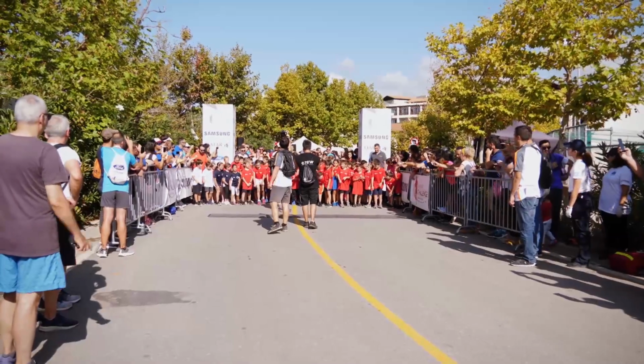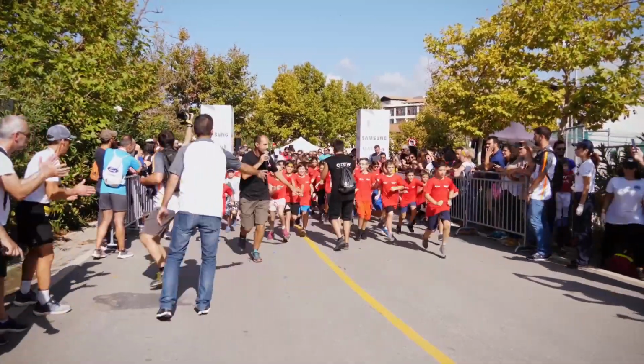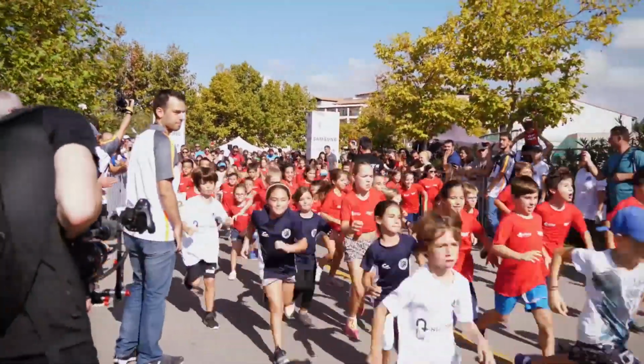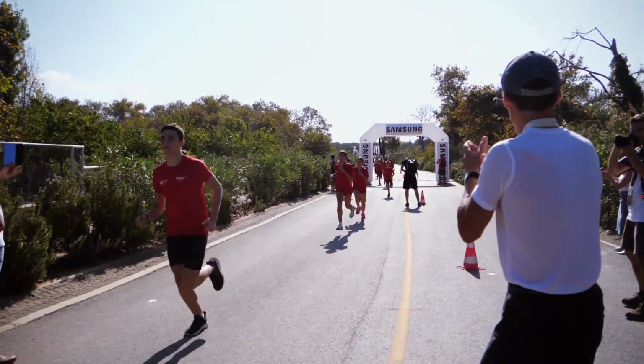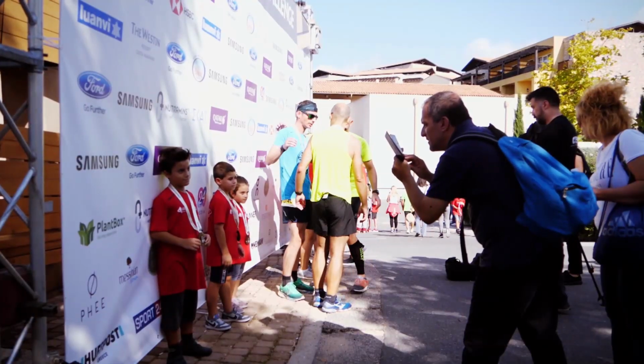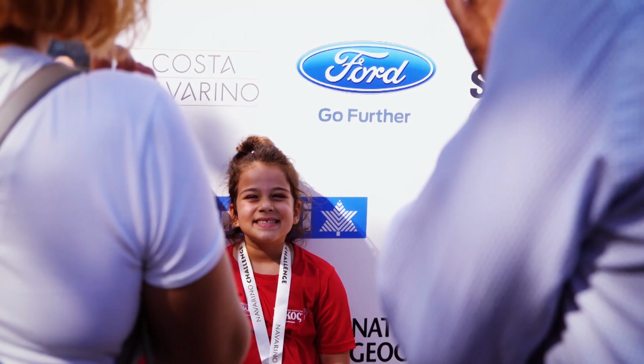Part of what I'm doing now at this point in my career is I'm trying to inspire others, especially youth, to become more active and live healthy, active lifestyles. And here at the Costa Navarino Challenge, we get so many kids coming. Parents bring their children, and I think it's a really good way to expose kids to the fun in sport. Most kids are told, as punishment, you must go run. Here, we get to do it for fun.